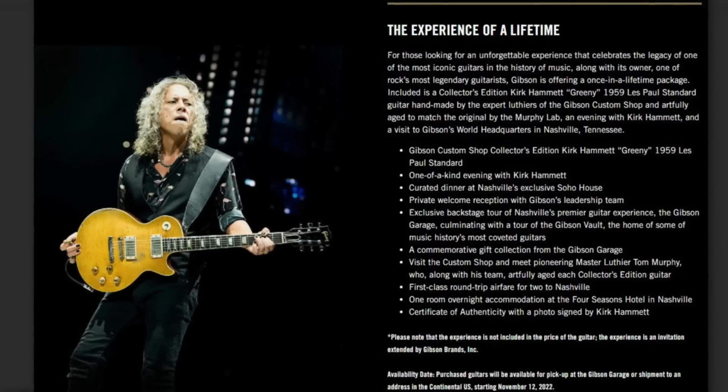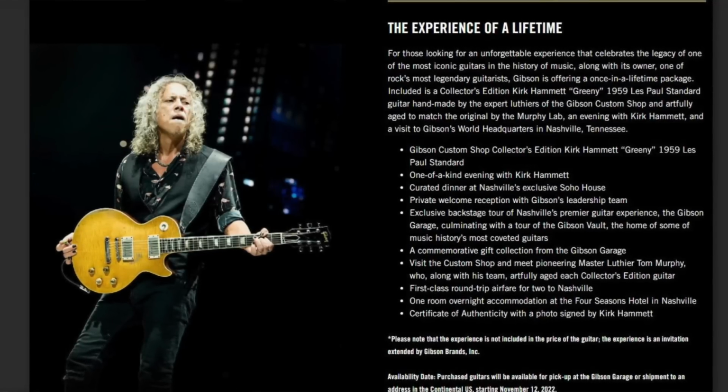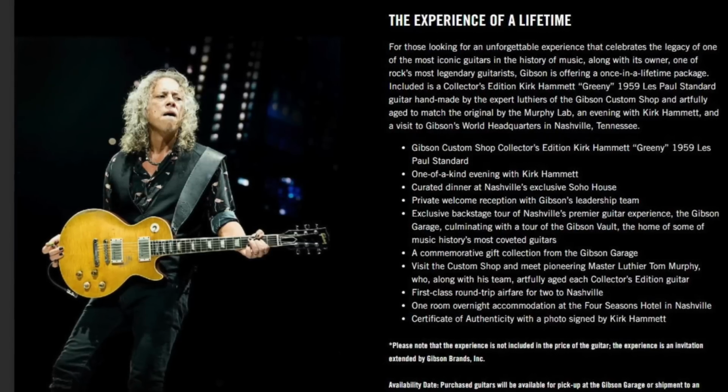So let's talk about what comes with this guitar. So obviously, the Greeny, the 1959 Les Paul. Yeah. It's a one-of-a-kind evening with Kirk Hammett himself. And Tom Murphy. And Tom Murphy. And also, you get to go into the Gibson Garage Vault.